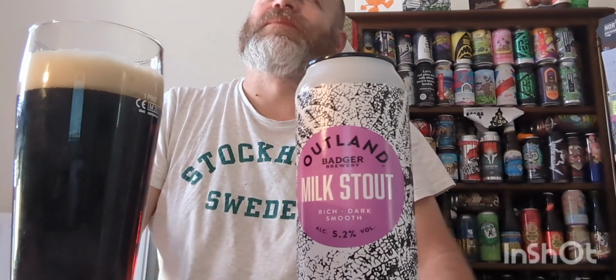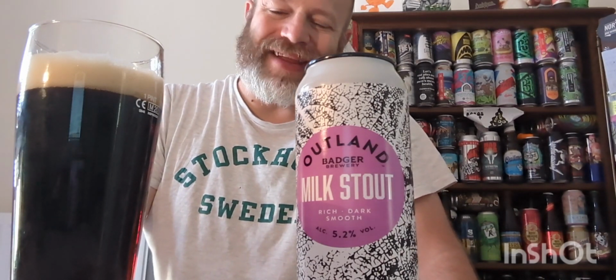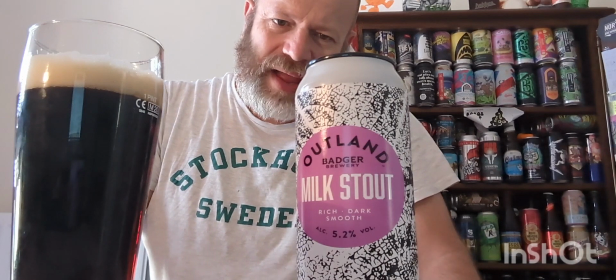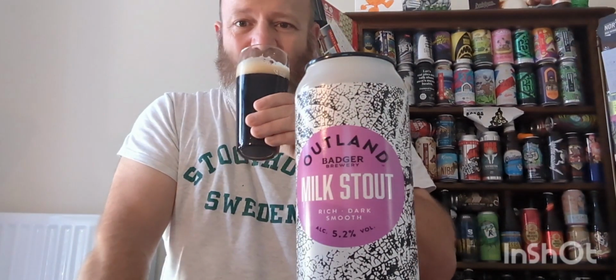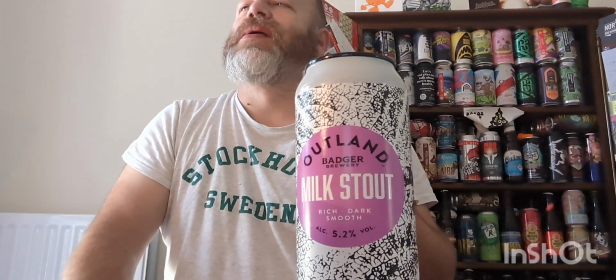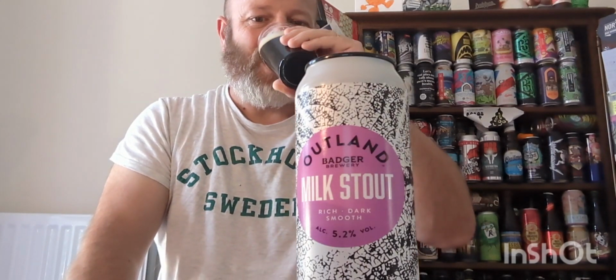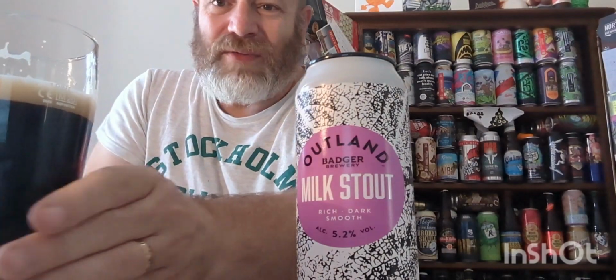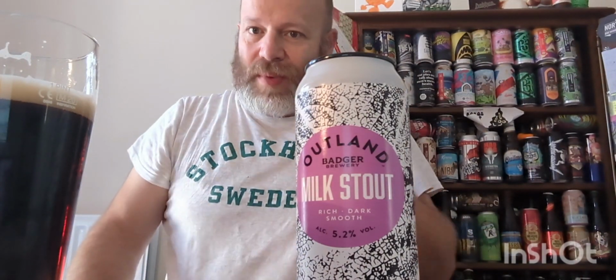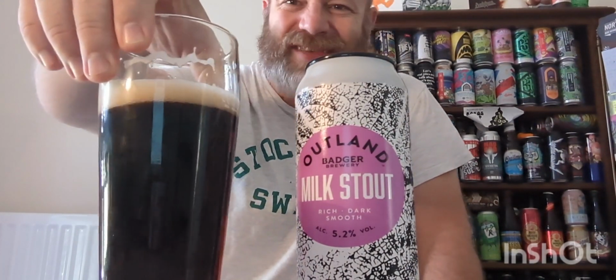Slightly sweet, not that sweet. Hints of flaky coconut and chocolate. Coffee bitterness. Slight metallicness there, I have to say. Overall, yeah, it's all right. It drinks well. Is it worth the money I paid for it? I don't think it is, to be honest. It's a bit safe. Bit of a safe beer, to be honest. But overall, not one to write home about. It's pleasant enough.